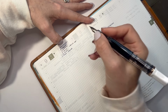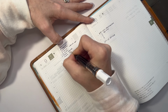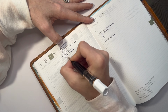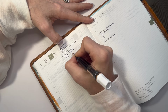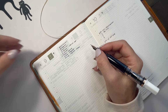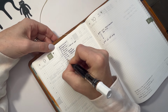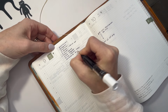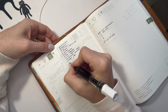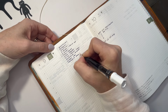So I'm working on the filming right now. I have a new paper that I want to film. And then 3 inks for Thursday. Grocery order. Clean the car. And then I gotta figure out Father's Day menu.